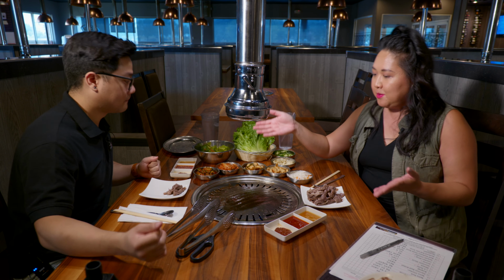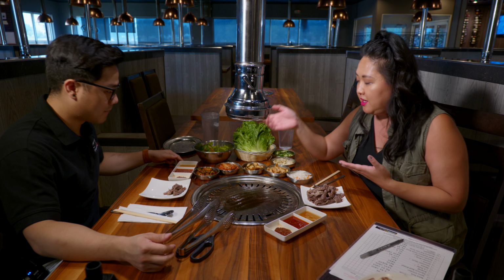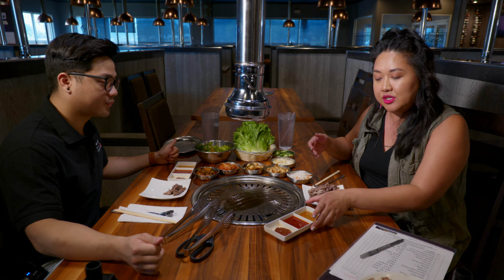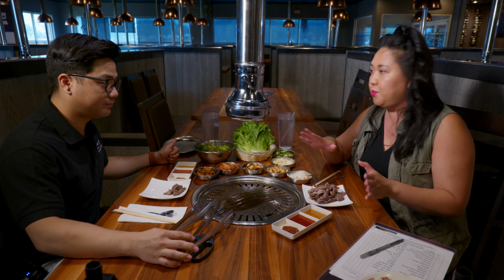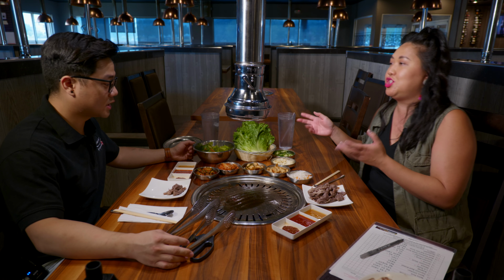So let's talk about the table setup. Obviously, the big hot thing in the middle is the grill. And then everybody has their individual plates. Everybody has their individual sauces, because we know preferences differ. But talk about all these side shareable dishes.